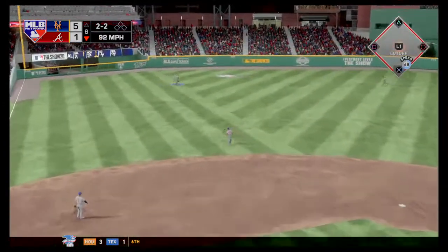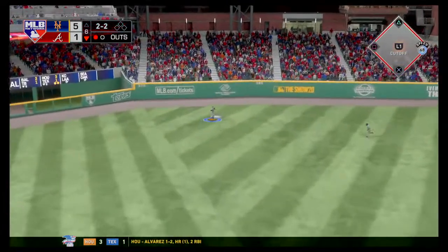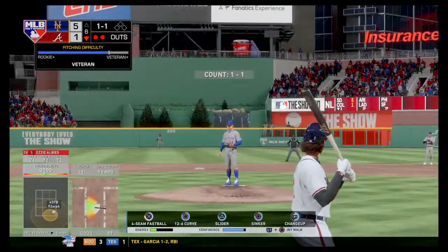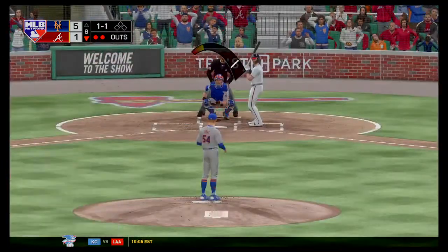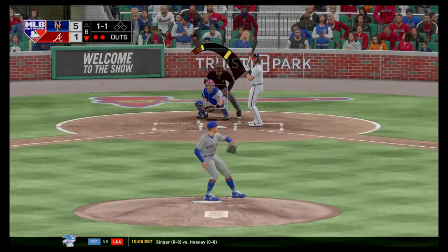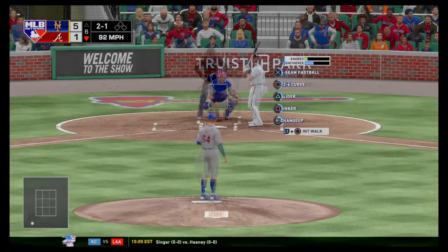Skied in the air to straightaway left. On the run is Nimmo. He's got it. A nice play there. 2 away. The batter, number 7, Dansby Swanson, lining up at shortstop. Now the 1-1 pitch. Ball.